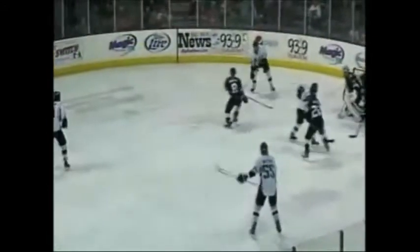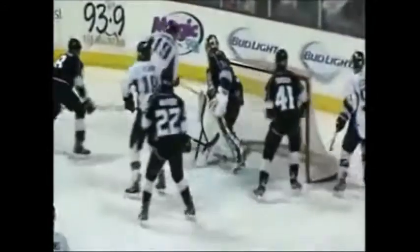Yeah, that was a huge save, right? Up again to the right circle, Martins. Playing catch across the crease. Here's Summers with a shot from a sharp angle, and that was knocked down by Adam Brown. Summers kept it alive. Top of the left circle here for Mike Wilson.